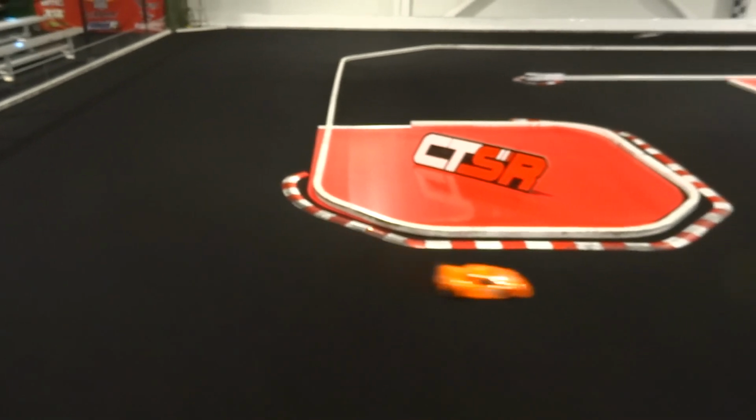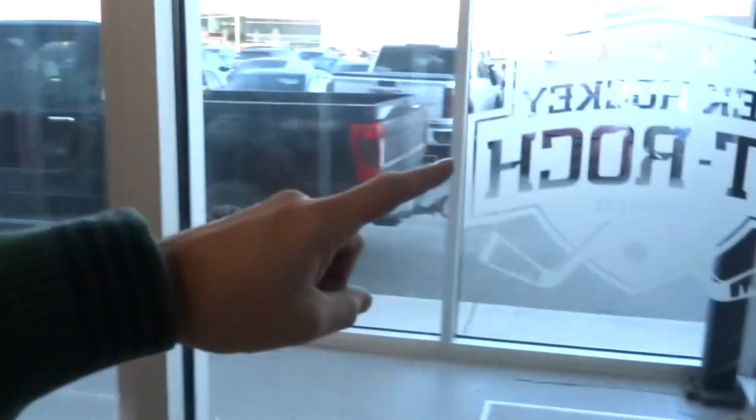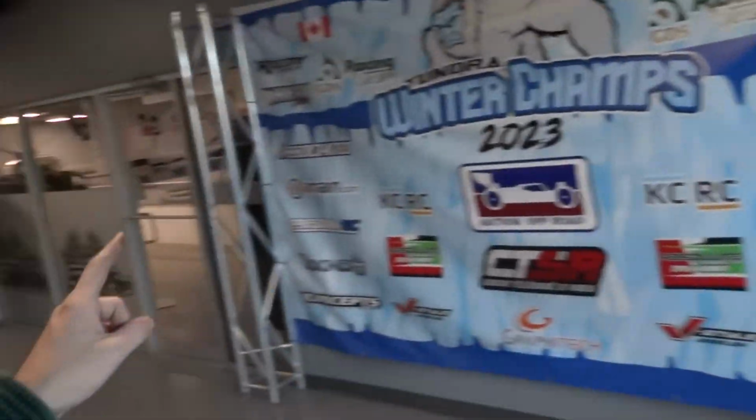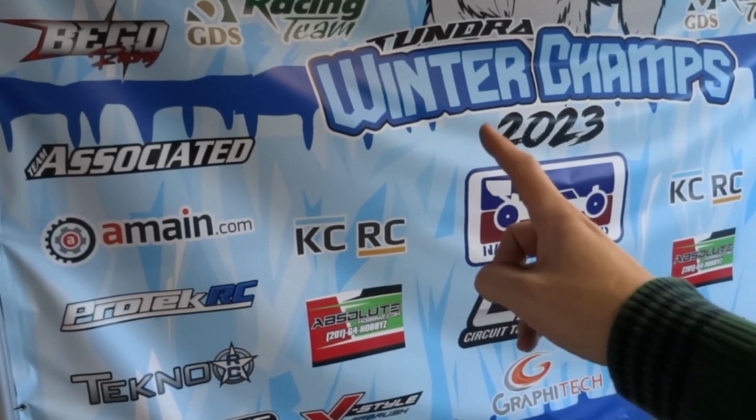Should be fun. Okay, so this is downstairs as you come in. This facility has St-Roch deck hockey, as well as indoor RC off-road and indoor RC on-road. This is the off-road section of the track. As soon as you come in the front doors, they have a banner for their upcoming off-road race in January of 2024. This will be a race that I hopefully will attend.